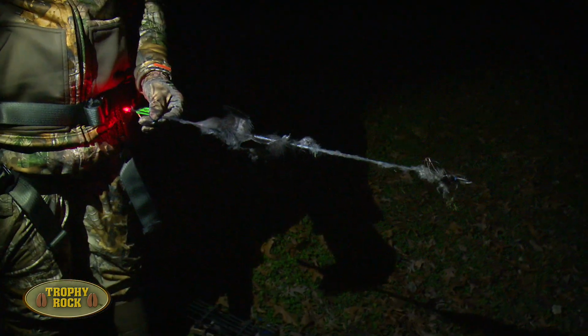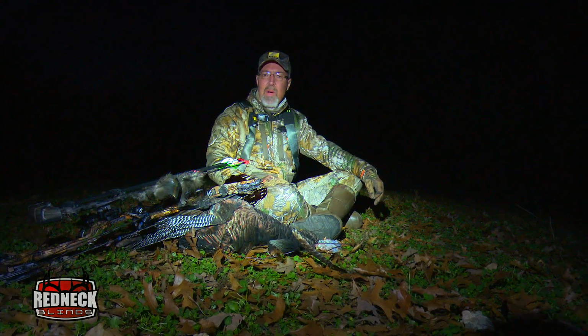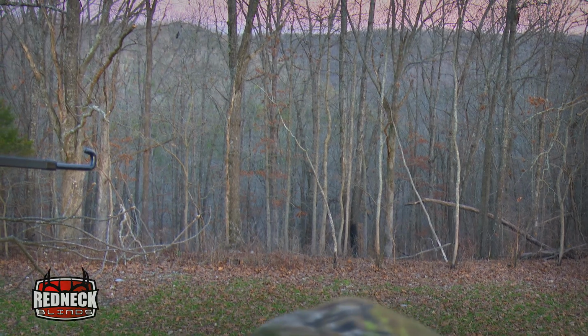But I've never seen so many feathers stuck to an arrow. The Havoc certainly cut a big hole on this bad boy. He pitched off the ridge about 70 yards, lit in a tree just for a second or two, teetered, and hit the ground.